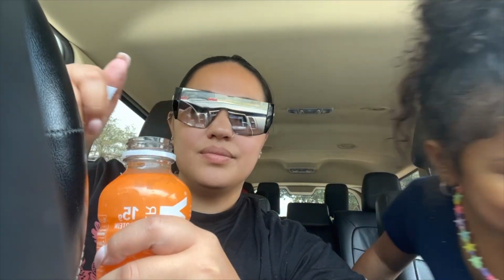I'm not eating anything right now, but I do have a protein water. It has 15 grams of protein, 0 grams of sugar, 5 electrolytes for hydration, and it has 70 calories. It's called Ready Protein Water, and this is the orange mango flavor. I actually like it, and it's extra protein, so why not, right?